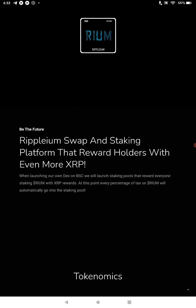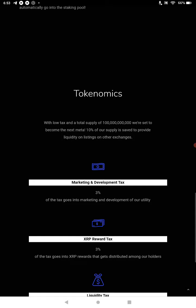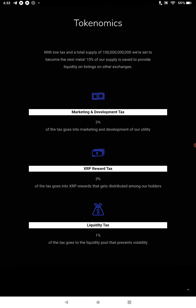This is brand new, stealth launch. There's only like 20 people in the Telegram earlier, now there's about 40. So there's going to be a staking pool, kind of like a DAO, but it's not firmed up yet. But you can see the Liam swap and staking platform, rewarding holders with even more XRP. So getting XRP is the key here. I'm going to do a follow-up video as well. Just give it a few days to sink in and everybody check it out.